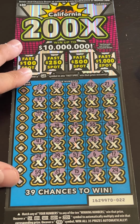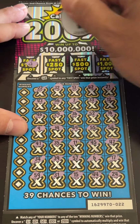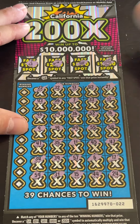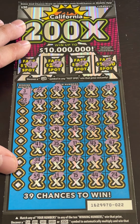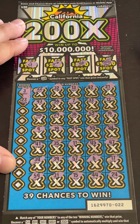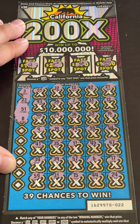All right, there's no multipliers. Let's try the bonus. See if we can find a roll of dollars. Nothing there. Let's try 323. See 22. 51 and 8.